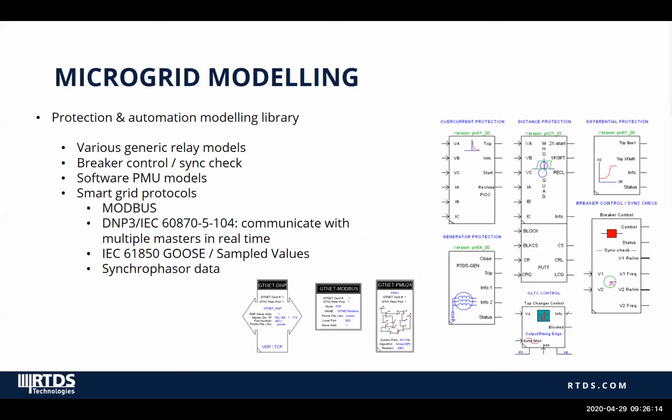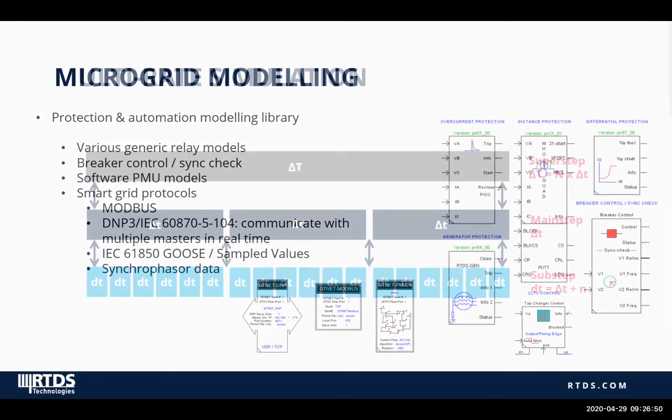Our protection and automation library gives the user a lot of flexibility in combining physical and simulated relays in the microgrid testbed. So if certain protection or control functions aren't available physically, you can implement them in the software. And this library is also where you can find components for configuring Modbus, DNP protocols. We also have PMU simulation. So you can simulate a software PMU and provide its data either to another component internally for reference, or you can stream that PMU data to an external central controller.